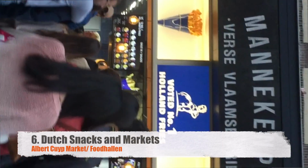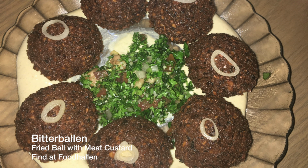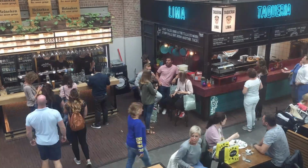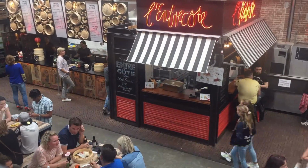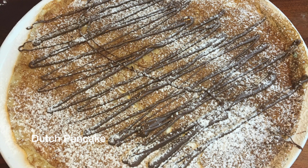Next thing I recommend you guys do is to try the Dutch snacks. My favorite were fries, stroopwafels, and bitterballen. You can find some of these at some Dutch markets such as the Albert Cuyp Market and the Foodhallen. I really like the Foodhallen because there's a bunch of different types of foods as well as Dutch food and bars in this indoor area. Definitely try these snacks if you're in the Netherlands.